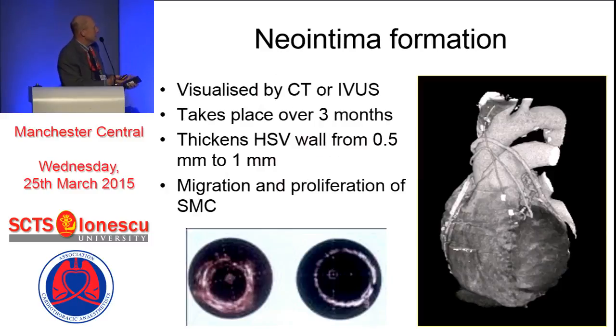Okay, most of the effort in this area has gone into trying to reduce this neointima formation problem because it provides the soil for later atherosclerosis and late vein graft failure. You can visualize this, at least the luminal narrowing by CT. You can look at the wall by IVUS. On the basis of this, we know that it's a slow process. It takes at least 3 months to get going. And in some grafts, it's even progressive beyond that.